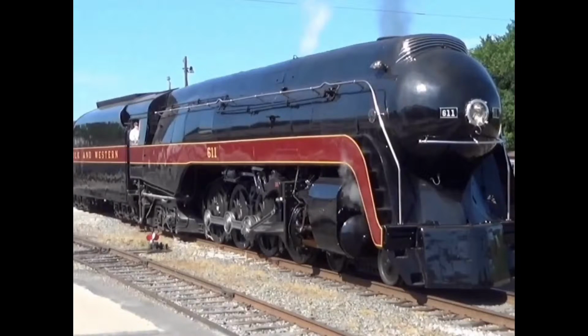The locomotive was finally retired from excursion service 1 month after a major derailment, not involving 611, in a yard, which heavily damaged several excursion cars in October 1994. The steam program was canceled. 611's last run was December 7, 1994, on the 53rd anniversary of the Pearl Harbor attack.